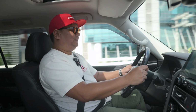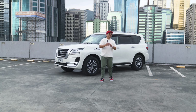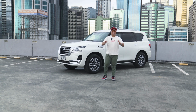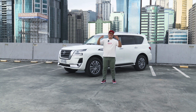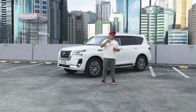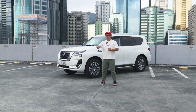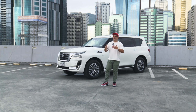because it knows that there's no replacement for displacement. The full-size SUV segment is the one particular segment in the car market where size absolutely matters, not just with the exterior dimensions or the interior space, but with the engine as well. And that's something that Nissan absolutely believes with this iteration of the Nissan Patrol with its huge hulking V8.